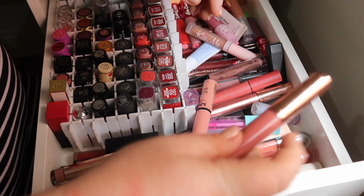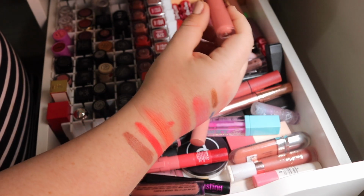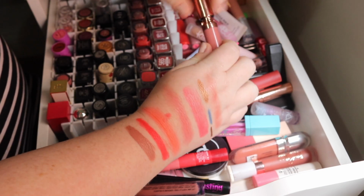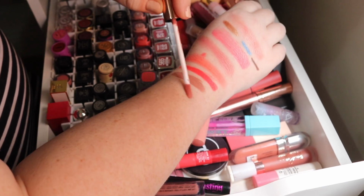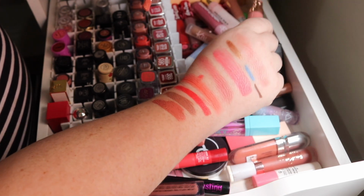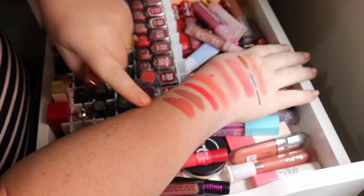I love this gloss. This is from Revolution. I got this for free. What's the shade called? It's Pure. And it's like a lip gloss lip cream. It's a really pretty shade. So I think I'm going to add that in too as a softer neutral option.